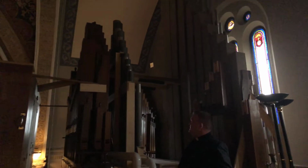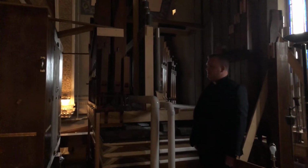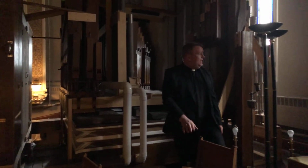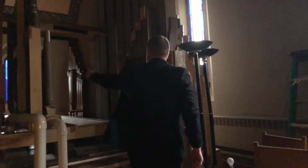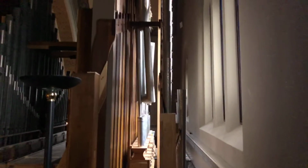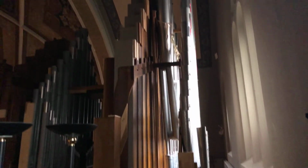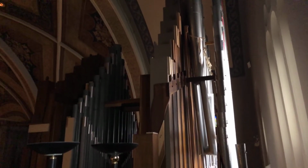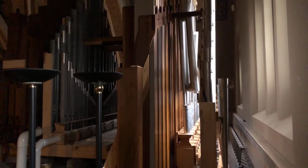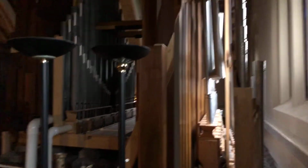And there's also all kinds of electronics that go along with this. There's electronics everywhere, behind these cabinets, all in here, and it's really extensive. And except for the pipes that we saw in the front, there's also pipes in the back here, in the middle, so there's pipes everywhere. And all that air from the blower goes right through them, and you can control the volume with the two pedals on the console. There's a volume pedal and a crescendo pedal, and that controls all of these functions up here.